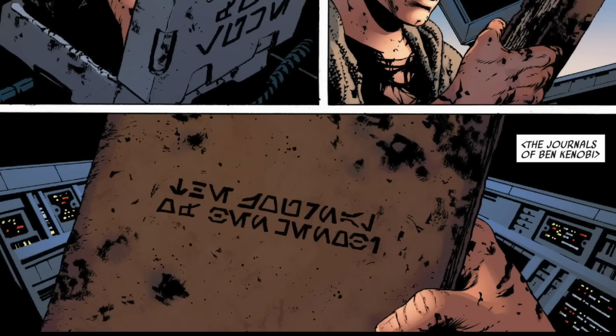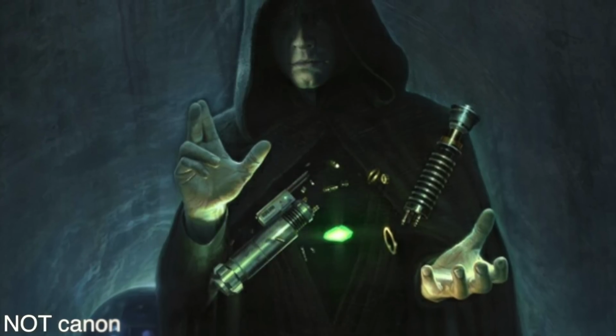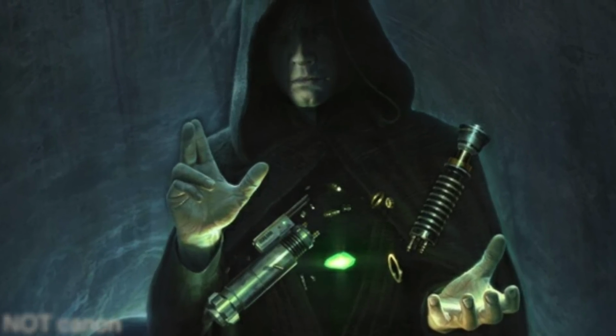Now, in this journal, through older comics that are now legends, it has been stated that the journal that Luke found, there is a part inside where Obi-Wan descriptively goes over how to build a lightsaber and the parts that are needed. As well, in this chest, according to lore, was the crystal of Qui-Gon Jinn. This leads us into our third point.